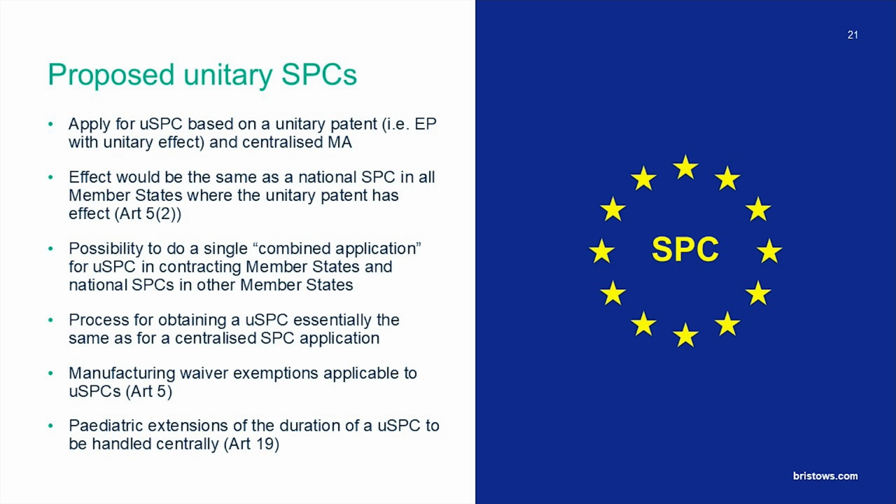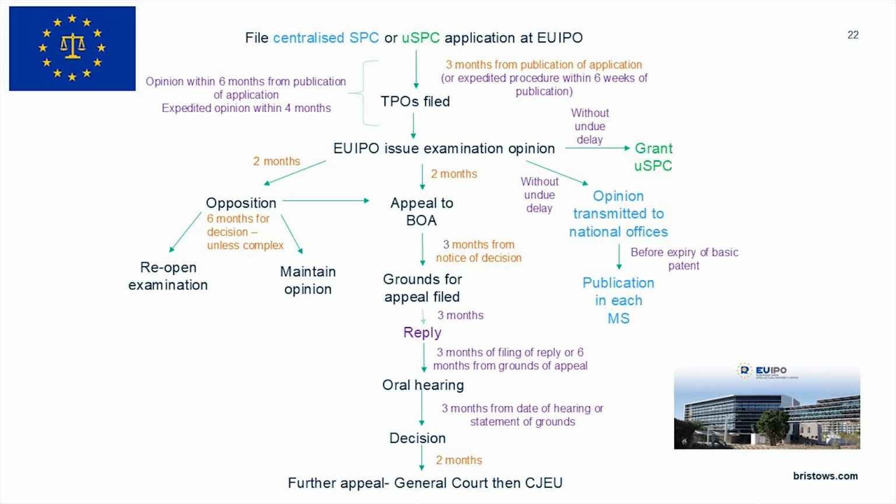Finally, unitary SPC applicants or holders should be able to apply before the Central Examination Authority for extensions of unitary SPCs if a pediatric reward under the pediatric regulation is due, assuming the conditions in said regulation are met. This would require changes to the pediatric regulation, which the unitary SPC regulation proposes to make. This slide provides a graphic representation of the proposed centralized procedure.